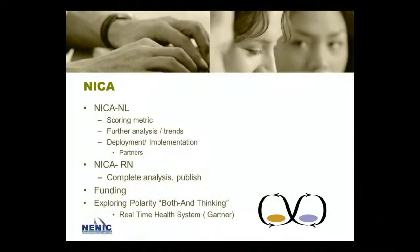A couple of things just to kind of transition, in that we are going to look at NICA-NL, Nursing Informatics Competency Assessment for the Nurse Leader. And the goal really was to provide a tool that could be done individually, within a group, or within an organization. And we're moving toward that.